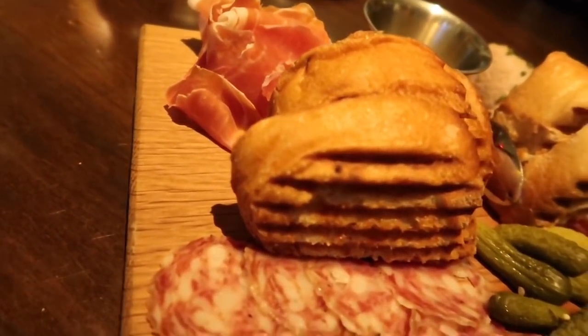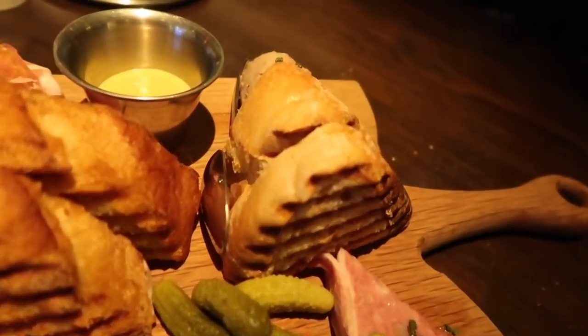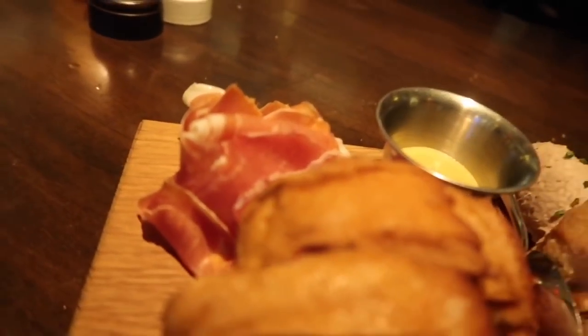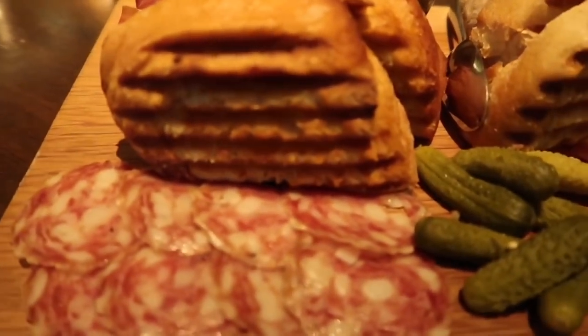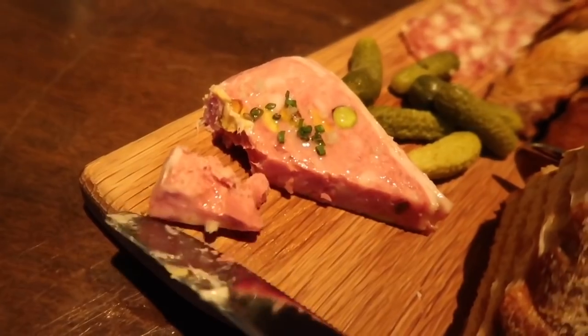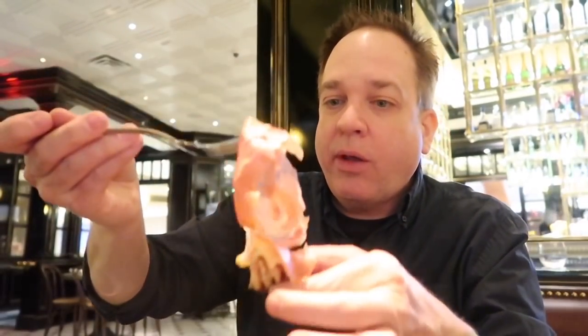And this is the charcuterie board. There is so much going on here. Even right back here, I don't know if you can see, it's the house pate. And here's some jambon de Bayonne. And this is French rosette salami. The pork rillette. Let's see how this tastes. Still have this ham here. Ooh, look at this. Like a little ham sandwich.